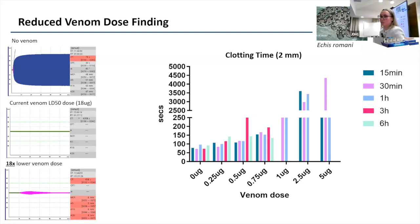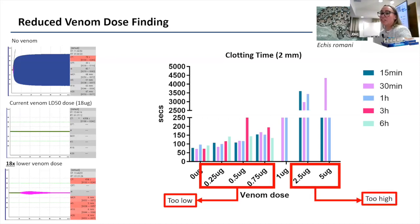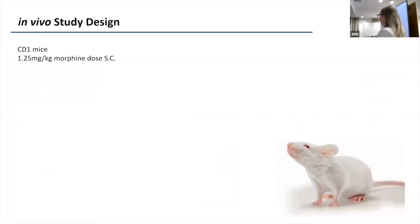Looking at just the ROTEM clotting time, for example, we've looked at a range of venom doses, again intravenous. It's a nice linear response. We decided these doses were too low, as you're not seeing a massive difference from the normal control. Thinking about statistics and treatment efficacy, we're probably not going to get enough of a window to look at that. These values were slightly too high, so a lot of the sample ranges and time points were out of range, more like this current LD50 dose where we can't really quantify anything. The animals also started to show signs of ill health, which is what we wanted to avoid. So we decided to go forward with the 1 microgram dose.